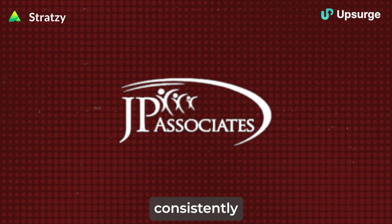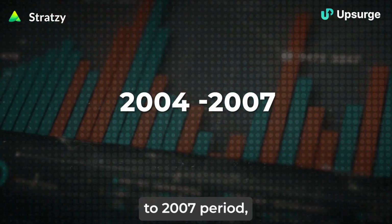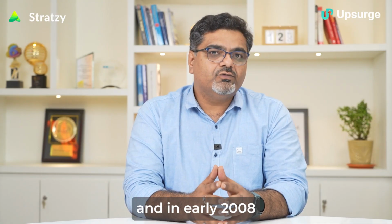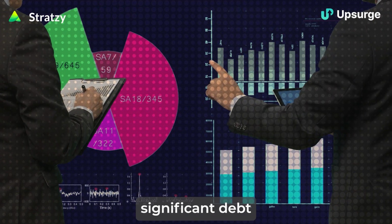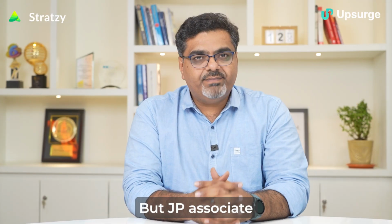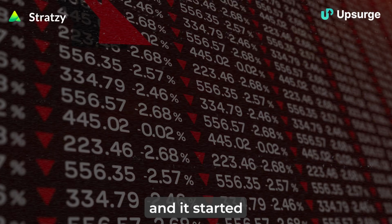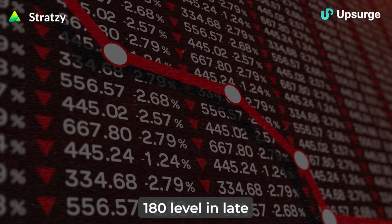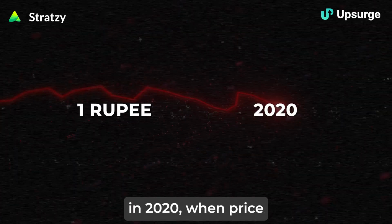JP Associate consistently had given multi-bagger returns throughout the 2004 to 2007 period, and in early 2008 it got added into Sensex and Nifty. Post that period, JP Associate raised significant debt to fund their growth plan and to sustain a higher growth rate. But JP Associate was not able to generate enough cash flow to pay interest and started falling from the 180 level in late 2009 to 5.5 rupees in 2016. The stock went further down to 1 rupee in 2020.